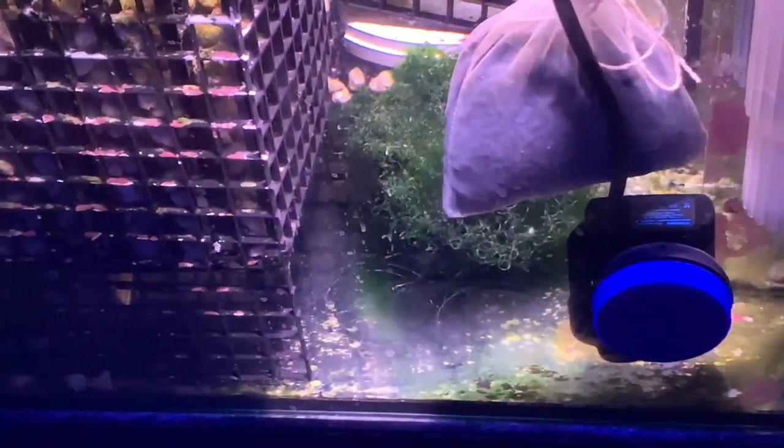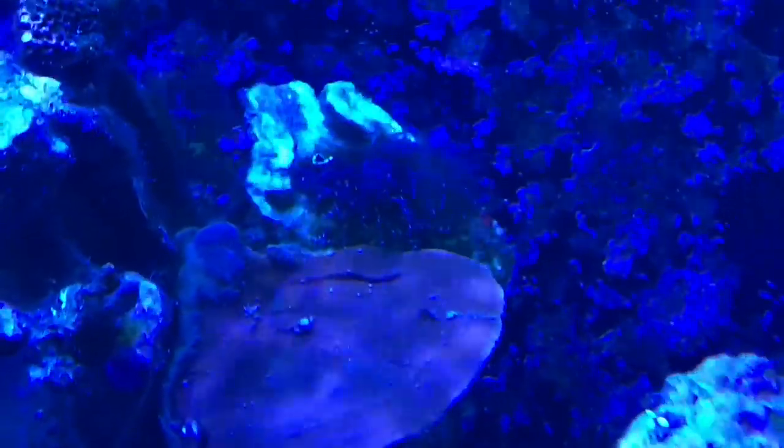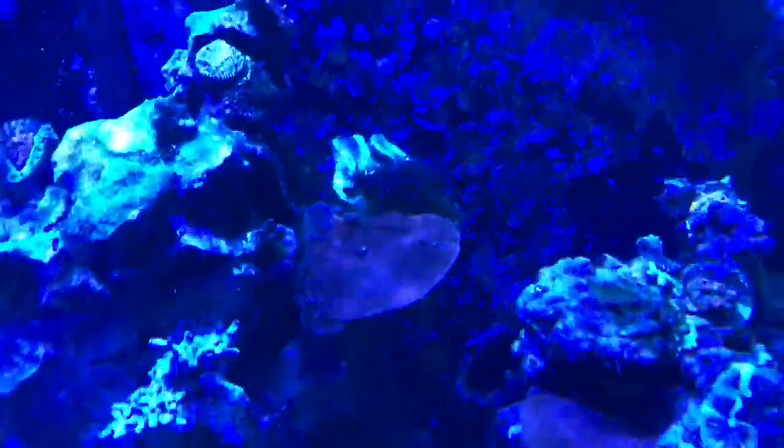Yep, that's algae. It is bryopsis, as I think I mentioned in the last video, and I am going to be treating the tank with fluconazole because I don't want it to take hold. I can show you a couple of really dandy spots. Check that out. Yeah, there's a lot of patches like that.